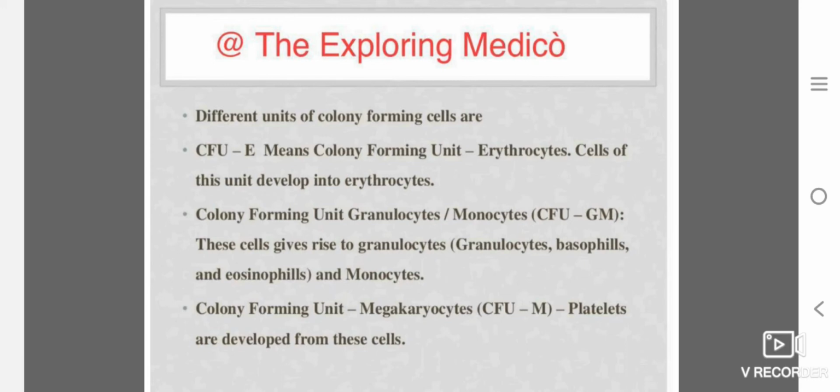The third one is colony forming unit megakaryocytes, that is CFUM, and they give rise to platelets. From these, platelets are developed. So there are different units of colony forming cell. We have seen three: CFUE, CFUGM, and CFUM. First is for erythrocyte, second is for granulocytes or monocytes, and the third one is for megakaryocytes.